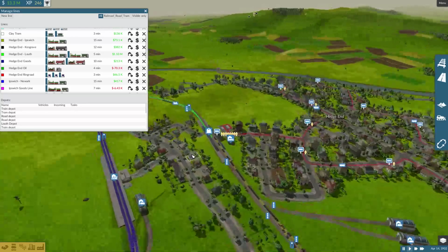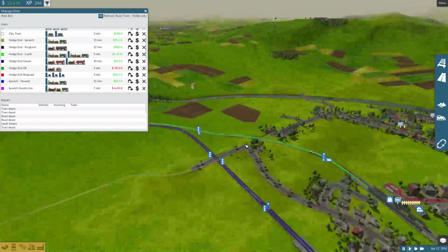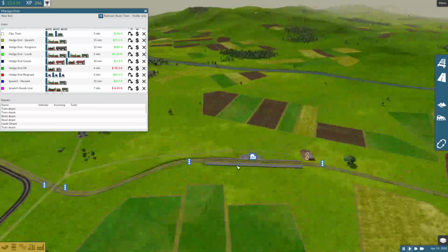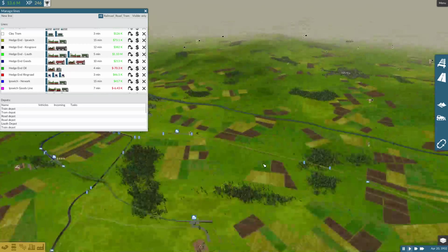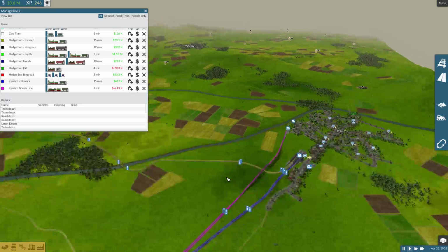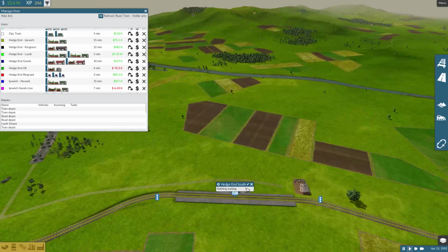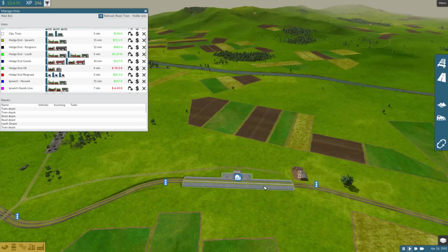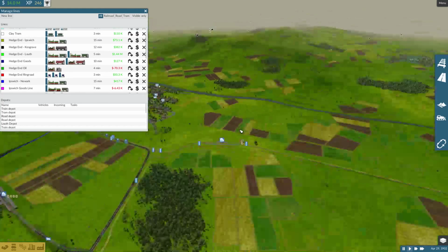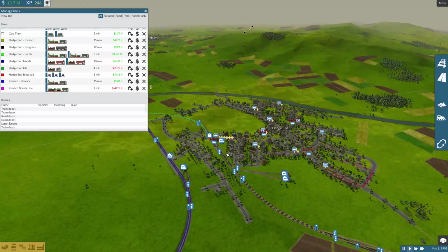It is, isn't it? That's a passenger depot. Where's that one going? We might have a line that's a bit messed up here. That's going into Ipswich, is it? No. That's got to be a passenger line. I've just put down a depot that's not being used. That's kind of stupid of me, doing that. I can understand why I've done it, but that costs money. We'll leave it and we'll see how we go.